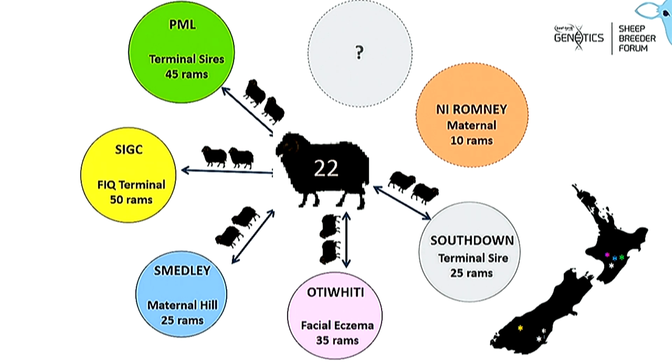The South Island Genomics Calibration Site, we've got 50 terminal sires measured there. That's with the partnership with that Farm IQ site. Smedley is the site that's focusing on maternal hill performance, and we've got 25 rams from the Perendale Society measured there. This year we've added a new site, having a look at FE, and just using the tools that we've already got to look at tolerance for FE and see if we can get this in a way that commercial farmers can understand it and start choosing rams that are going to be better for their farm.